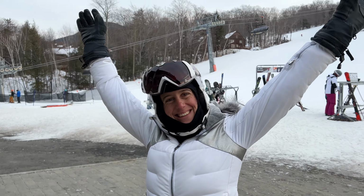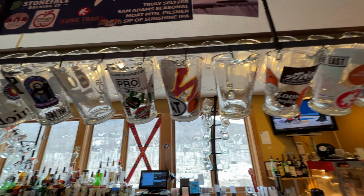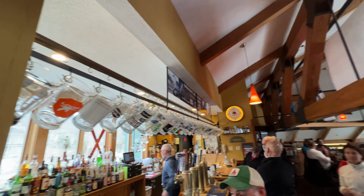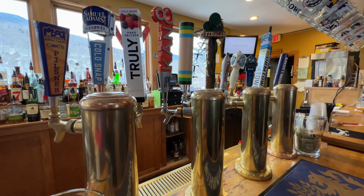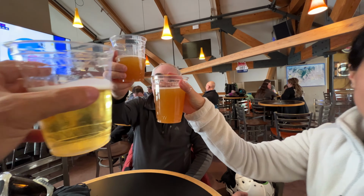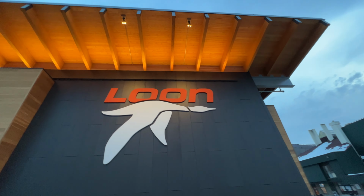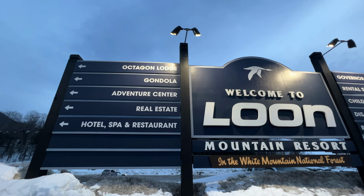Well, Loon is a spectacular mountain. We really enjoyed the day there with LT, and afterwards we had to go grab us a nice IPA up at the bar, and boy oh boy, what a great group of people there. Nothing like a good group of skiers at the bar after a long day of skiing. We had a lot of fun, and we really enjoyed this brand new lift. No question about it, Loon hit this one out of the ballpark.